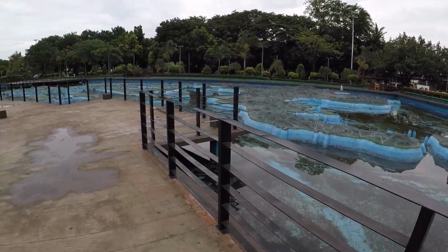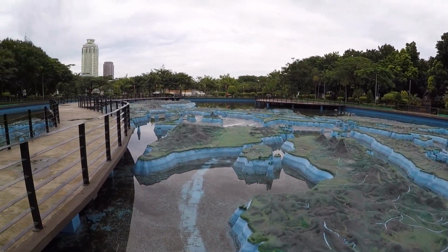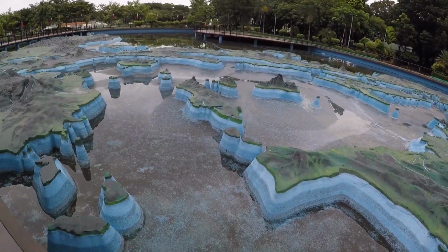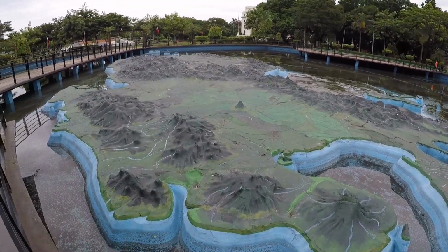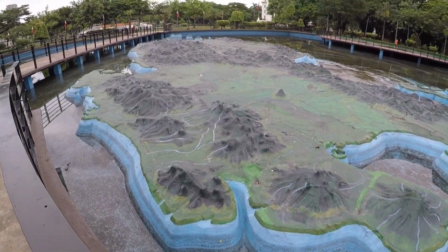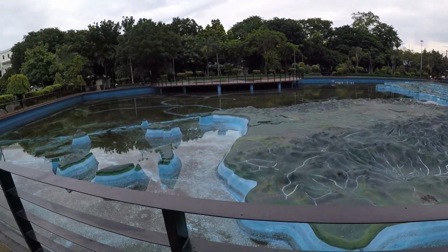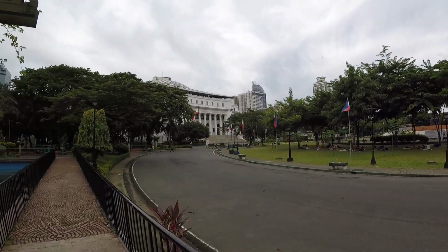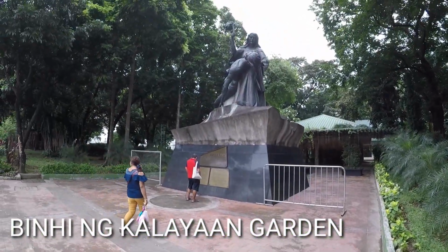The Philippines is an archipelago composed of more than 7,100 islands. I started walking from the south, from Mindanao, going to the Visayas region and to the Luzon area. Walking ahead, you will see the national museums. This is the Binhi ng Kalayaan Garden.